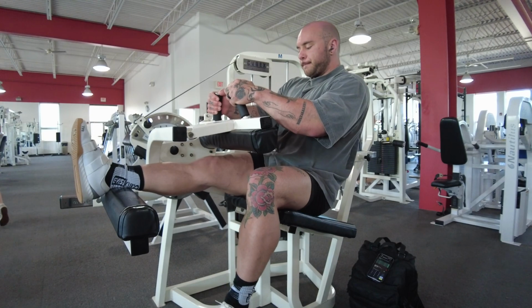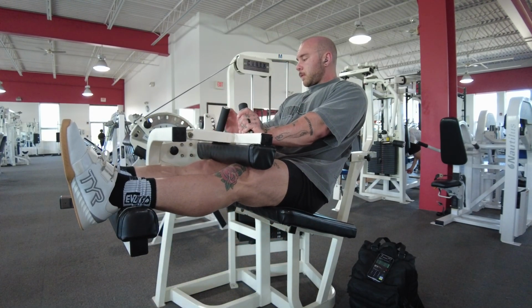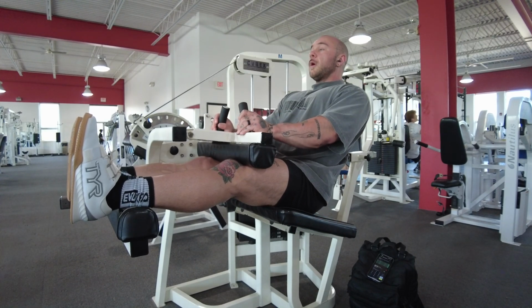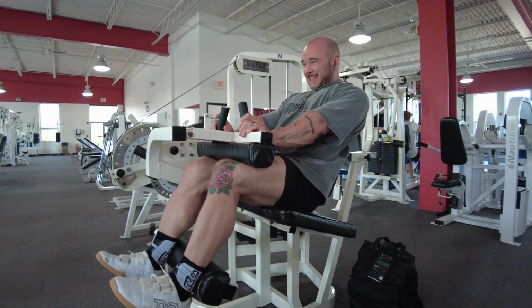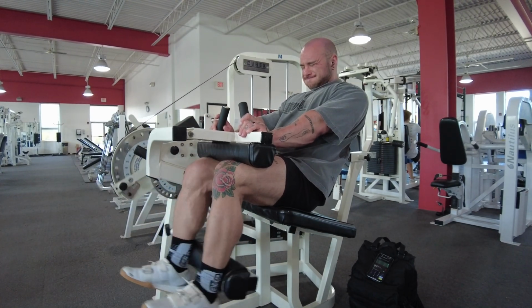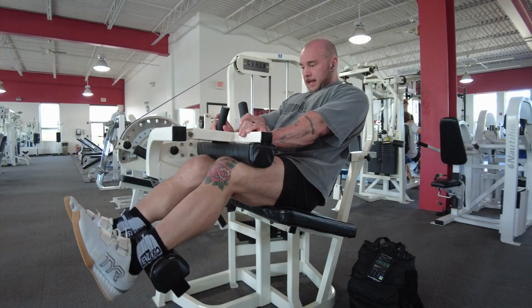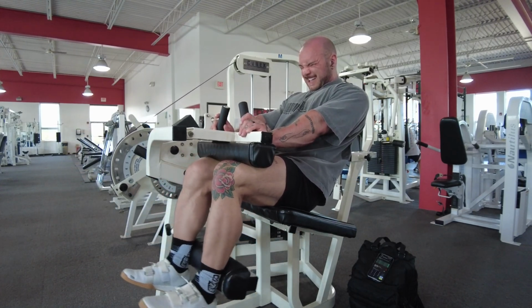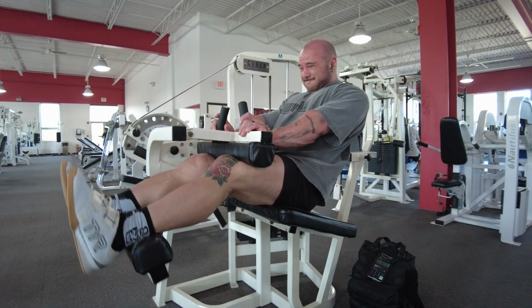So moving into the seated leg curl, I think I said last week I was considering dropping this machine and switching it out for a different one. Ended up sticking with it. Wanted to see how it felt and change the positioning of not the knee pad, but the ankle pad a little bit. So that felt a lot better. 115, which is the same on the top set as last week, but hit 12 reps instead of 11.